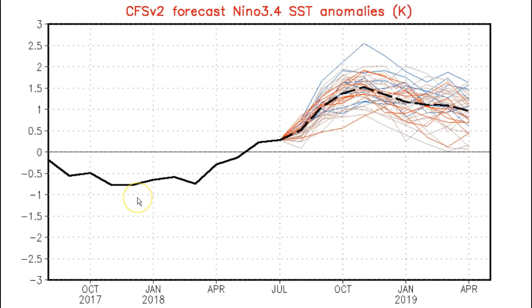Now, the CFS model is taking a much longer view of this. And you know what? That's probably the right way to go. We look at this every week, but the reality is I'm looking at it every day. It's real easy to get caught up, and you can't see the forest for the trees, and you can't tell the big trend, but we're always looking for signs of anything going one way or the other.